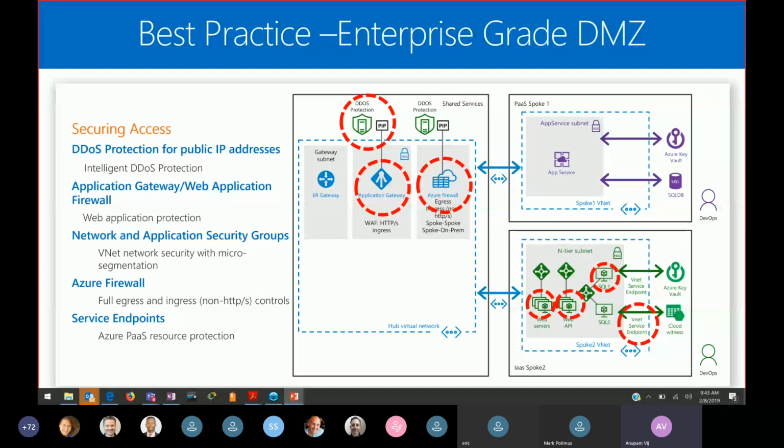anytime you deploy a resource that needs to communicate with the public internet, you deploy those resources into a hub virtual network. And then all the backend services, you deploy those in the spoke VNets, such that if those backend services have to communicate with the public internet, they go over the hub virtual network using a VNet peering and then reach out to the public internet.